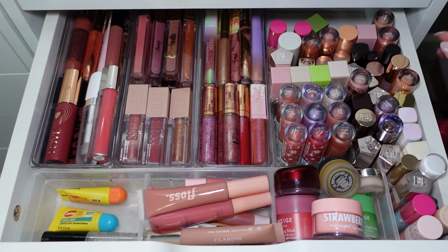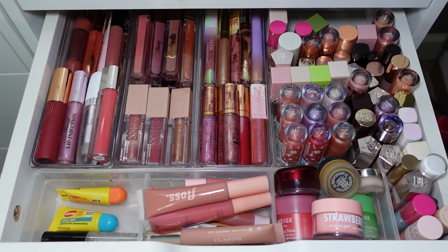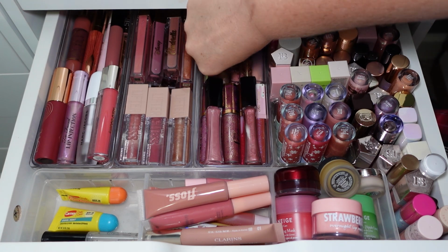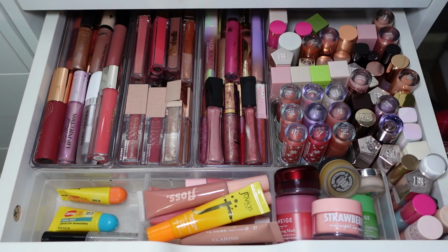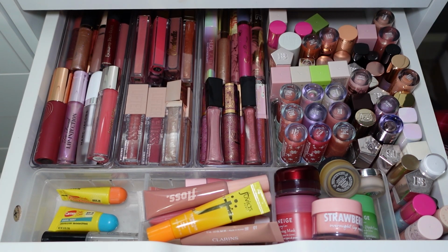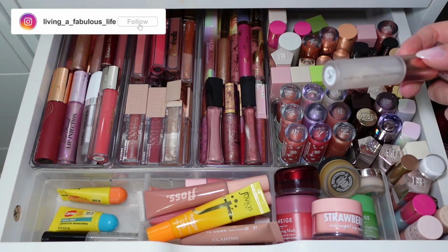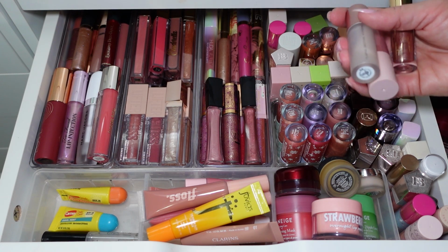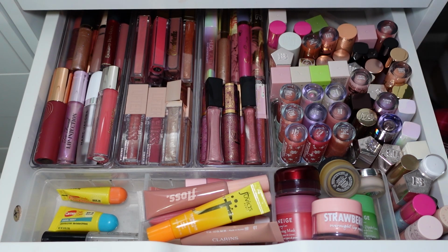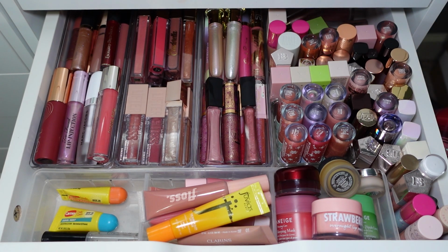Running out of room, trying to slide them in here standing up. A bunch of these are quite short and I've run out of room to have them stand upright. So I need to find a container to organize them, but this is about as good as it's gonna get for right now. I'm just gonna slide them in there. I was doing so good too.